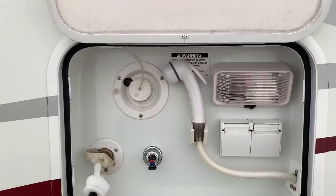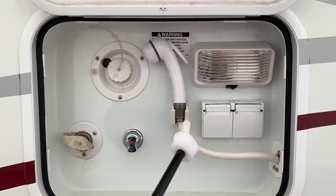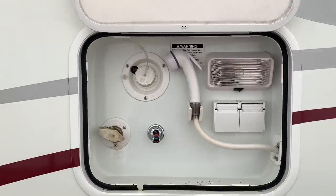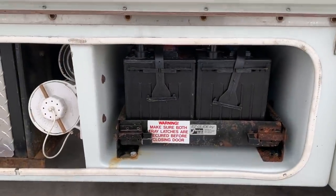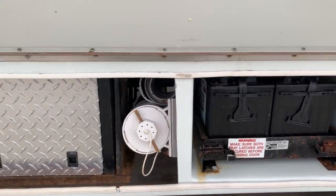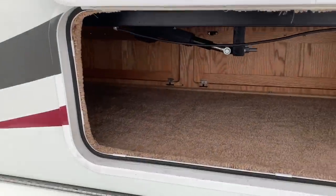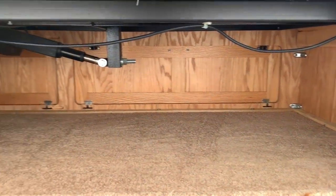We have your city water connection. Going to fill our onboard freshwater tank here. Outside shower, this is the valve for the outside shower. Cable TV and telephone. Nice little light there if you want to shower at night. Two coach batteries on a slide out tray. We've got some sewer hose storage here. The Generac 4K generator. And last but not least, this is the storage underneath the sofa on the driver's side.